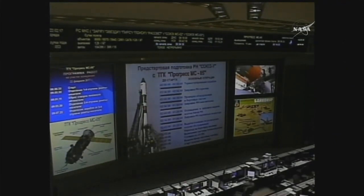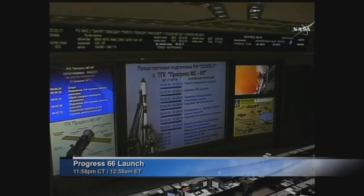Once again, liftoff time is scheduled at 11:58 and 33 seconds p.m. Central Time. 12:58 and 33 seconds a.m. Eastern Time, which is 11:58 and 33 seconds a.m. at the launch site in Baikonur, just 2 minutes before noon.